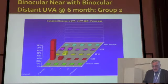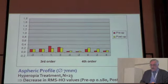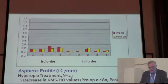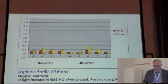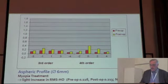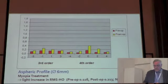The aspheric profile in the hyperopic treatment, you can see here that in the coma, the postoperative situation is less. In the spherical aberration, it's a bit more in the hyperopic group. But the preoperative treatment is also lower in the spherical aberration, and in the myopic treatment, the postoperative situation is higher in the spherical aberration and in the coma situation. And it is true because in the myopic group you are working in the center of the cornea. In the hyperopic group, you are working in the periphery of the cornea.